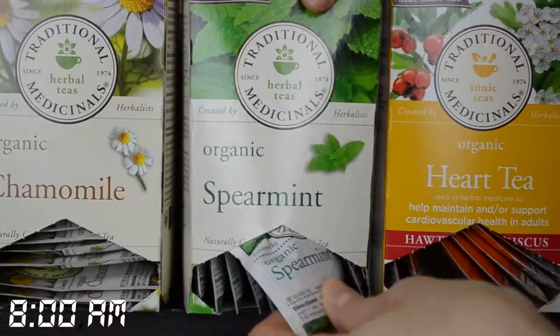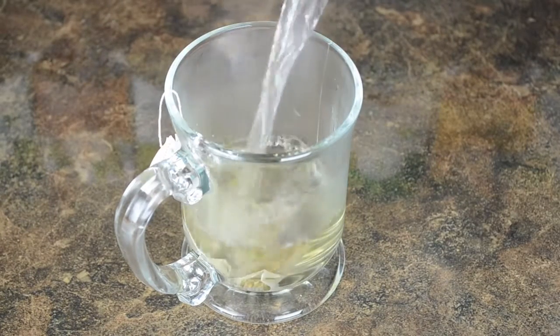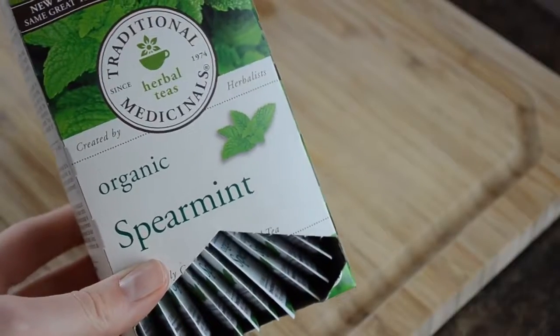Around 8 a.m. I'm ready to start work, so it's time to make some tea. I usually drink mint tea in the morning. It makes me feel refreshed. And this is my favorite organic brand.